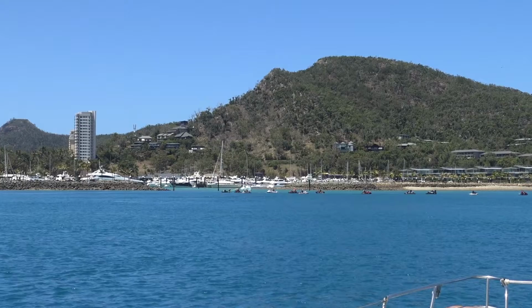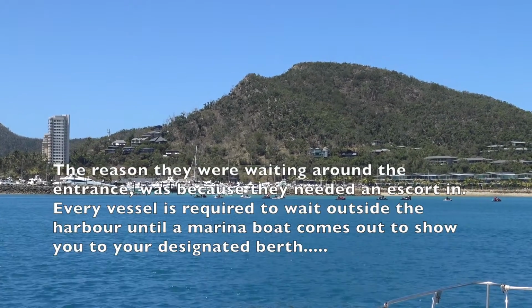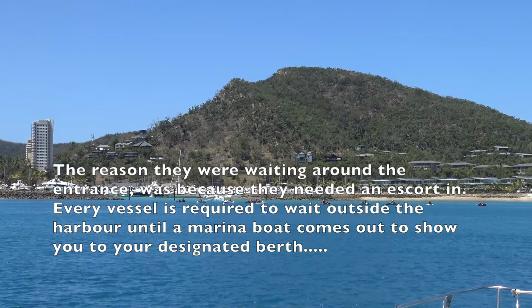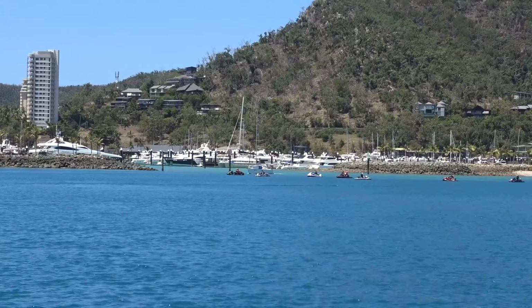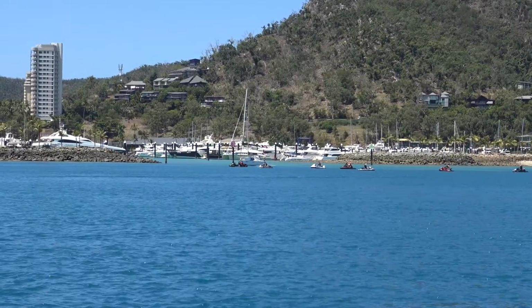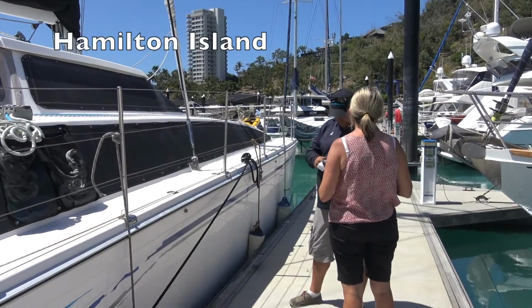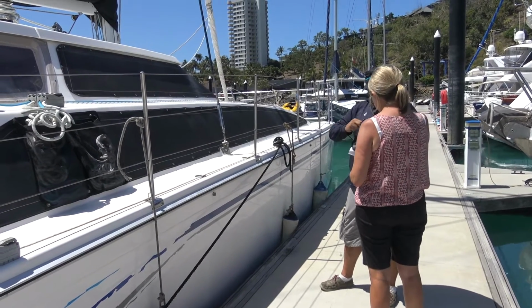Can you believe that? A flock of jet skis just blocking up the whole channel to the marina. People going in and out. Oh, I don't understand the thinking of that one. No keys, no codes, no cars. Anyway.